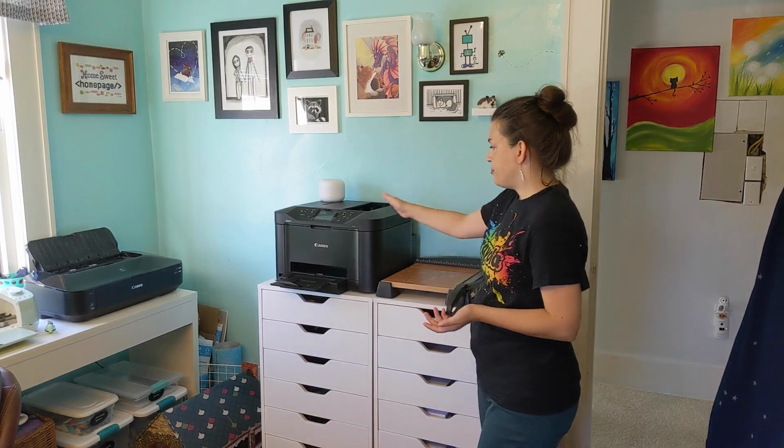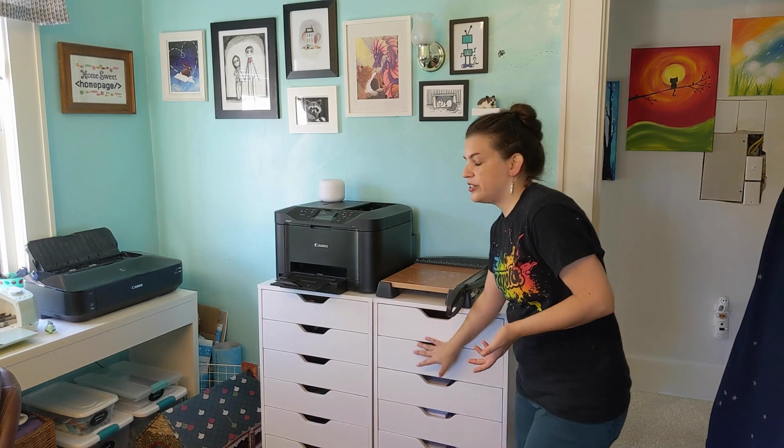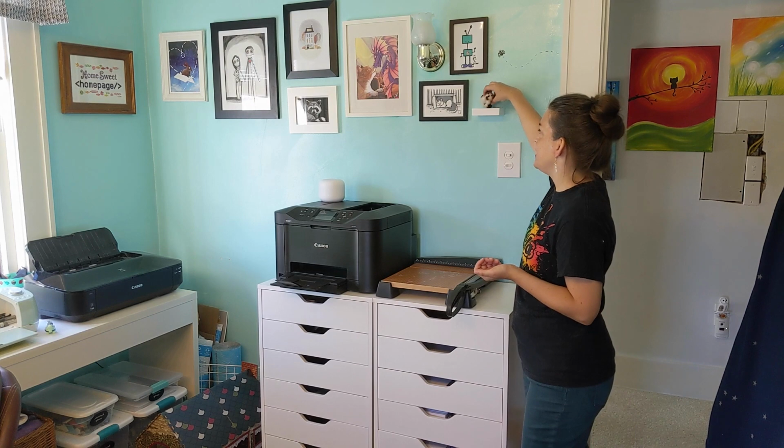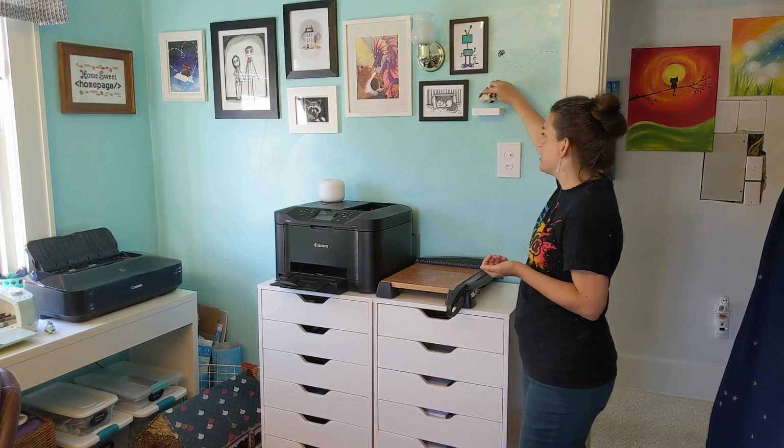When you first walk in and you come to the right, I have my printer and my paper cutter. And then all these drawers have all kinds of supplies in them. This is my inspiration wall of different artists that I like. And I needle felted my kitty cat here, which I put on this little shelf.